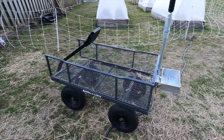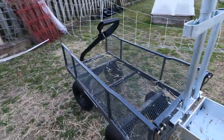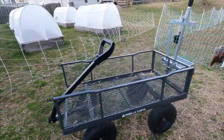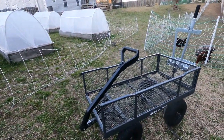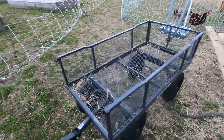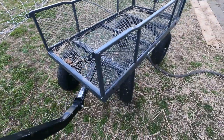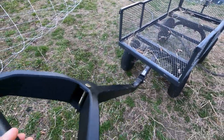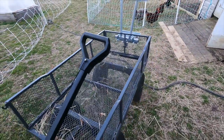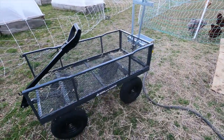So here is our cart converted into a milking stand. We've had this utility cart for about 2 years now. It is a gorilla cart. It has been a lifesaver for so many trips, from the front yard to the backyard. As you can see, the walls come off on it if you need it to. It has very heavy duty tires, and the arm on it is very sturdy. We've carried our entire chicken coop and goat shed to the backyard from the front yard with this cart. So it is very sturdy.